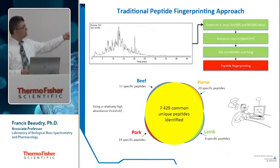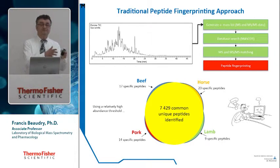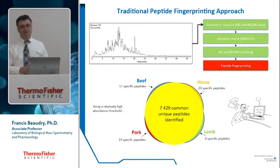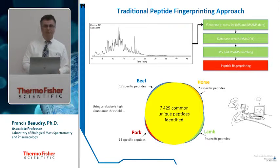When you do this with different species, we did it with beef, horse, pork, lamb, and even chicken. We concentrate initially our effort on mammals because differentiating mammals with a proteomic approach is more of a challenge than other species. So that's why we concentrated there. After dozens of experiments, we identified 7,429 common peptides. They have the same sequence, same mass, same MS spectra. And we were able to identify 17 specific beef peptides, 14 for pork, 9 for lamb, 23 for horse.